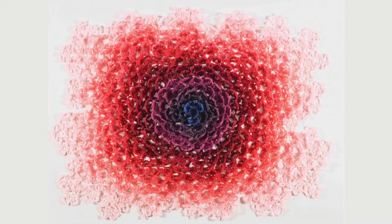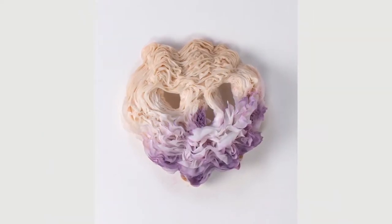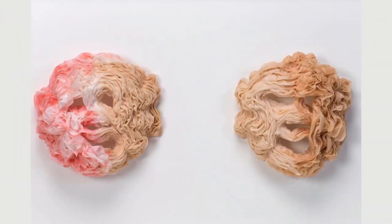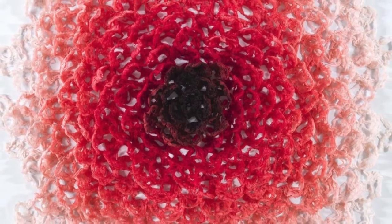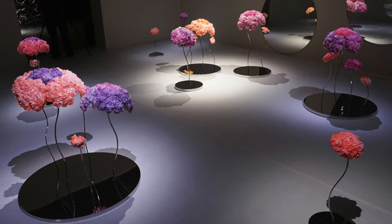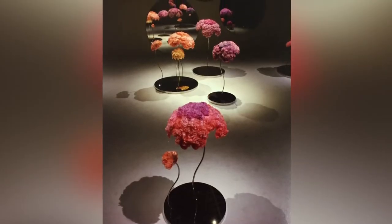Hui Hui Xu used beauty product face masks that she dyed and then sculpted into forms and then used a hardener on them too so that they would hold the form which they were in. So she made a very large flower piece that hung on the walls, as well as flowers that stood on the floor where it had reflective mirror bases, and so they were like blooming flowers.